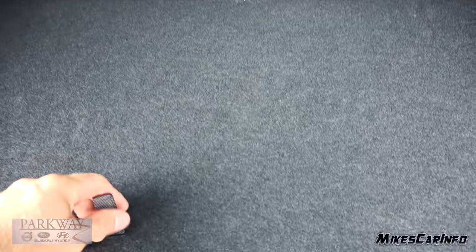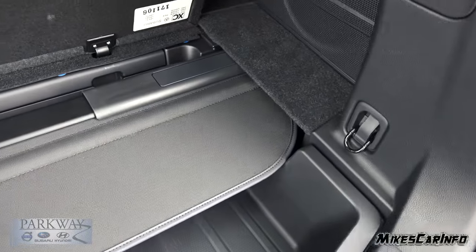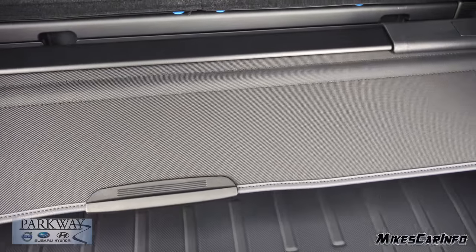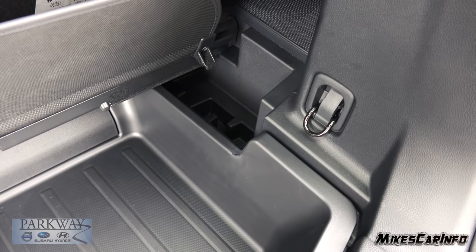Okay, so to store the shade, you have a place to put it right back here. So if you want to take it with you, you can do that. Now this shade comes out, and of course you have storage space around it as well. Little storage pocket there on the right side.